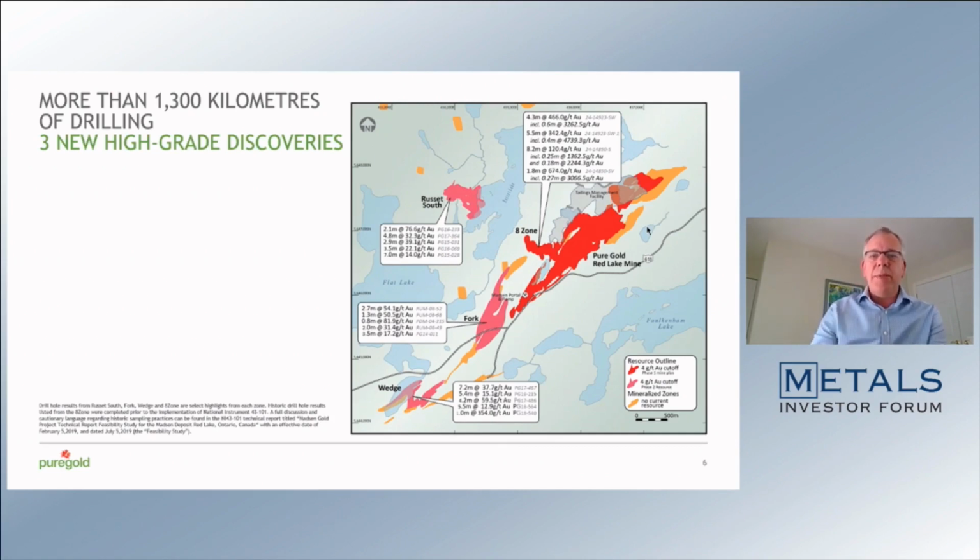I'll draw attention to some of the high grade you see on here. The 8 zone is shown right here, and just to illustrate it, in terms of it being our high grade zone, you can see some of the grades that have been drilled into it. 466 grams over 4.3 meters, 140 over 5 meters. In fact, smaller intervals are into the kilos. It truly is a high grade zone.